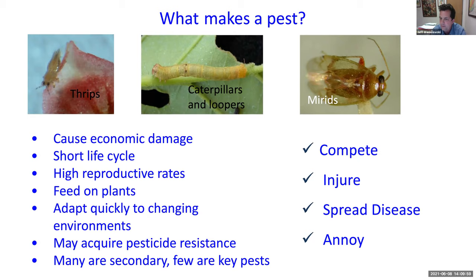And these four things on the right come from that. When they say, what does a pest do? It competes. So think about weeds, how they compete with other plants. It can injure. Think about aphids, how they'll injure your plant. They spread disease. So think about mosquitoes or rats. And then of course they're annoying. You know, your little sister can be a pest, but it's usually the brother that's the pest, by the way.